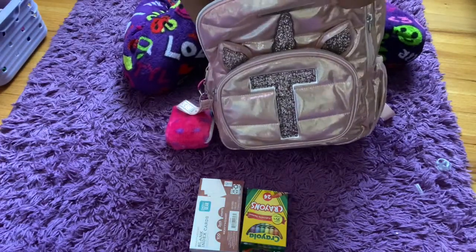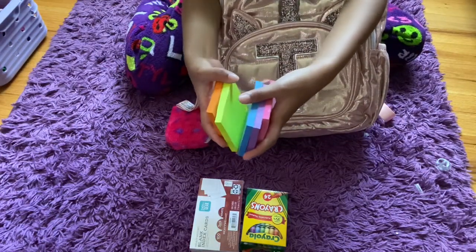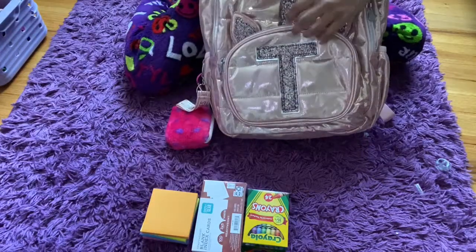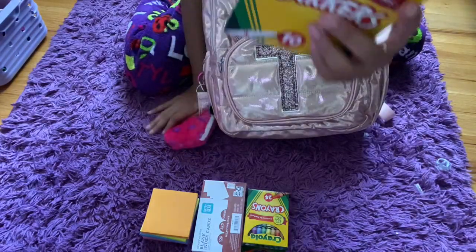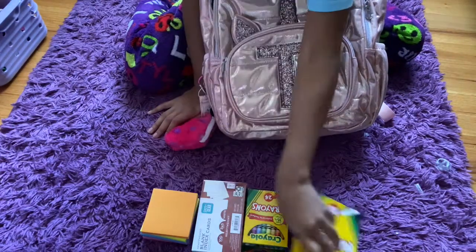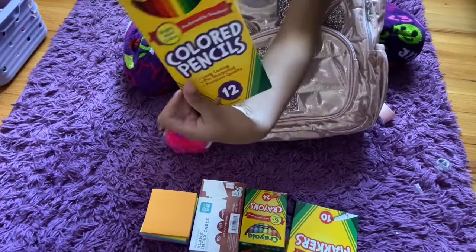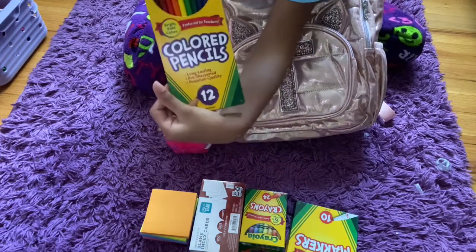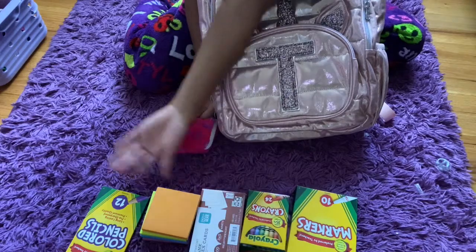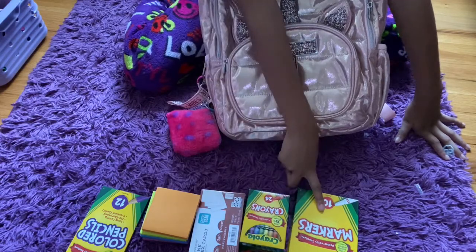Then I have sticky notes. I have orange, lime green, blue, purple, and pink sticky notes. Next I have skinny Crayola markers, 10 of these. Last but not least, in this packet I have colored pencils, 12 of these. So that is in the medium. Got pencils, sticky notes, index cards, crayons, and markers.